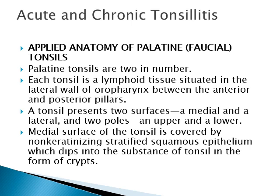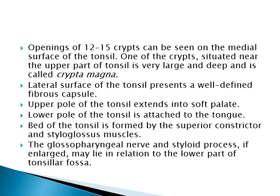It has a medial surface facing the lumen and a lateral surface lying on the constrictor muscle. It has an upper pole and a lower pole. Medial surface of the tonsil has crypts. The largest of them is called the crypta magna.